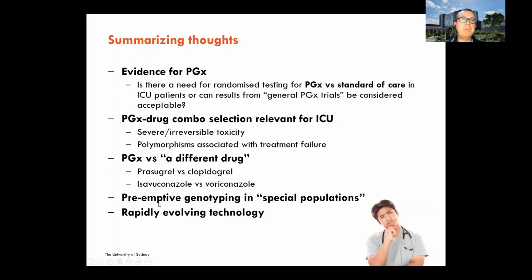I think there's interesting opportunity for preemptive genotyping in special populations. And I mean patients, for example, transplant patients, especially the more severe transplantations like lung or heart transplantation. We know these patients will spend a little bit of time in the ICU. So if we genotype them before surgery, we know their particular genotype. And of course, if we are talking about liver transplantation, we need to genotype the donor and not only the recipient, because otherwise we have the wrong genotype. So I think there are opportunities in that space to have that information available when patients enter the ICU.